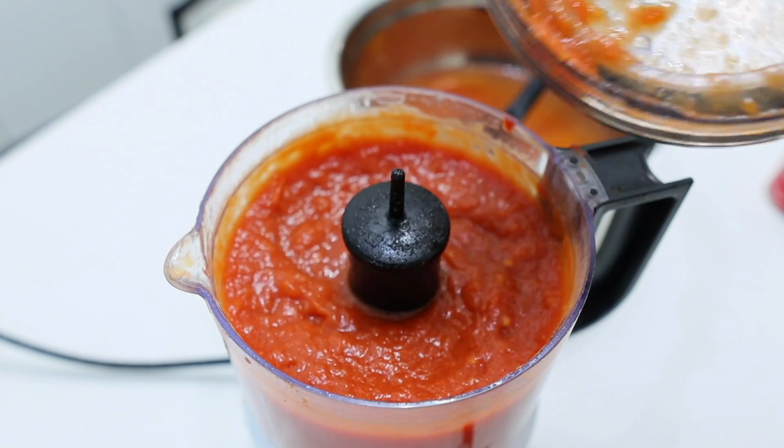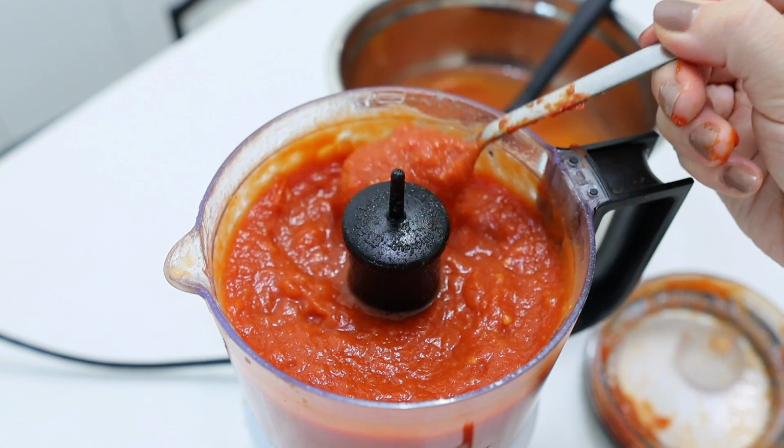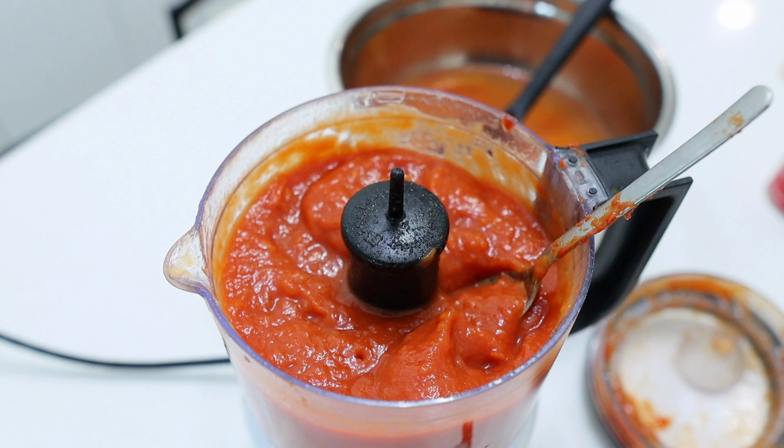So look how even that is. Like, it's already in there. And look at that beautiful tomato sauce. Like, you just made homemade tomato sauce, girl. Liz, you better watch yourself, girl. I also feel like people have a lot of leftover tomatoes from the summer that they need to use up from their garden, so I feel like this is a really great way to use them up.